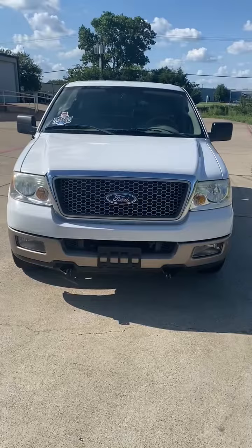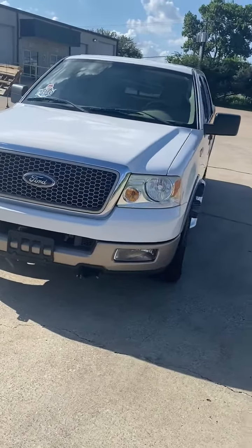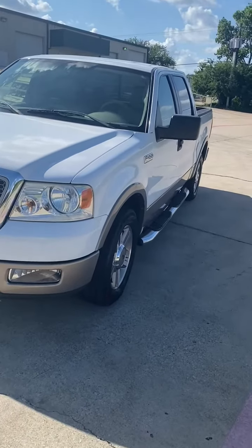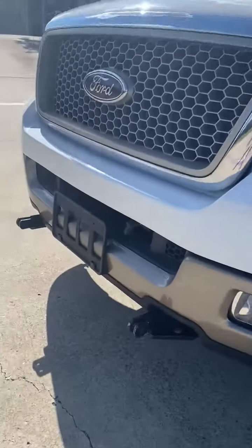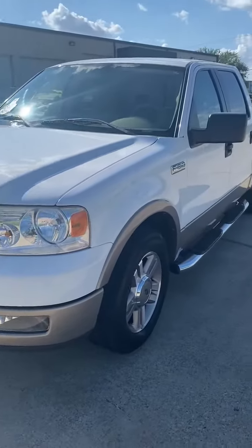This is a 2005 Ford F-150 Lariat Crew Cab, two-wheel drive with 68,000 miles. Yes, 68,000 miles. This is a one-owner vehicle. It is equipped with RV hookups. And I'll show you what else it is equipped with.